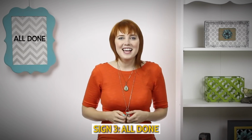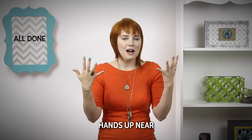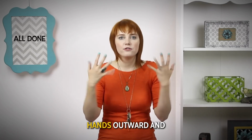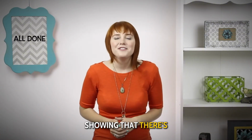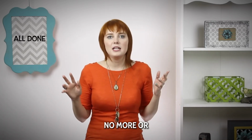Sign 3. All done. To make the sign for all done, start with your hands up near your body, palms facing you. Then, turn your hands outward and extend your arms, showing your palms outward as if you're showing that there's nothing left. It's similar to flipping your hands to say, "no more" or "finished."